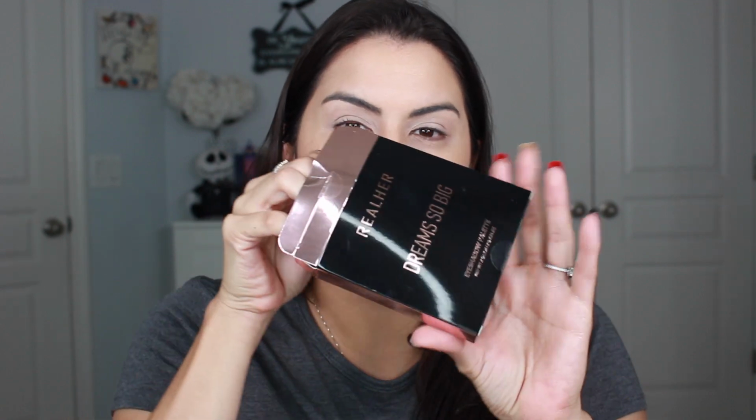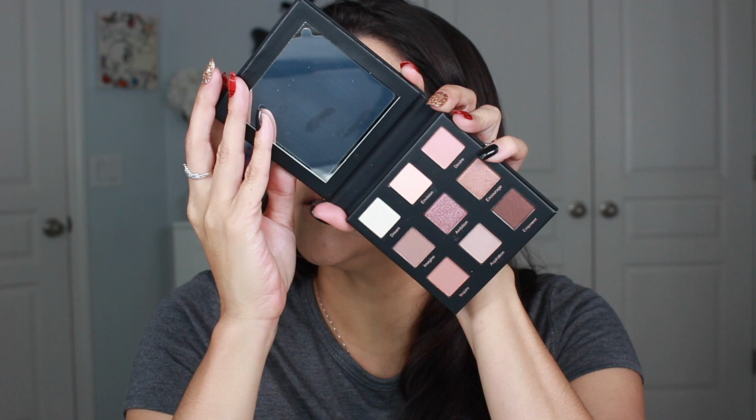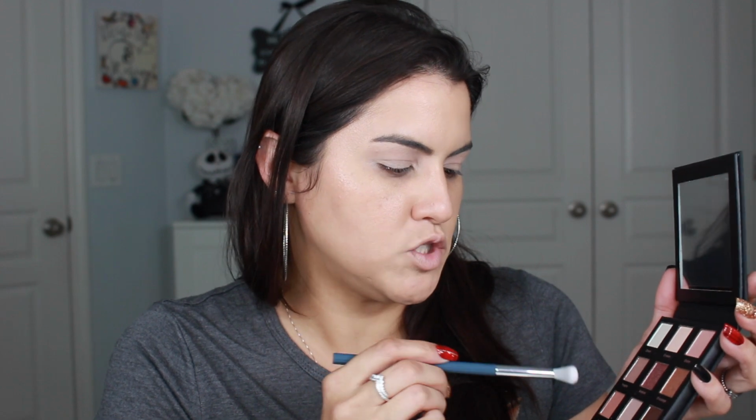The next item we're going to jump into is by Real Her. I love that their items always have inspirational messages, really motivating things. And we're gonna use this palette, just gonna do a really quick, really natural kind of look. I'm gonna go into the shade Inspire. These are, wow, that's really pigmented.